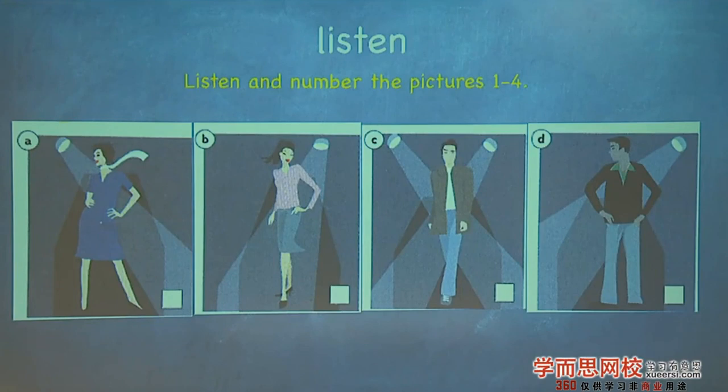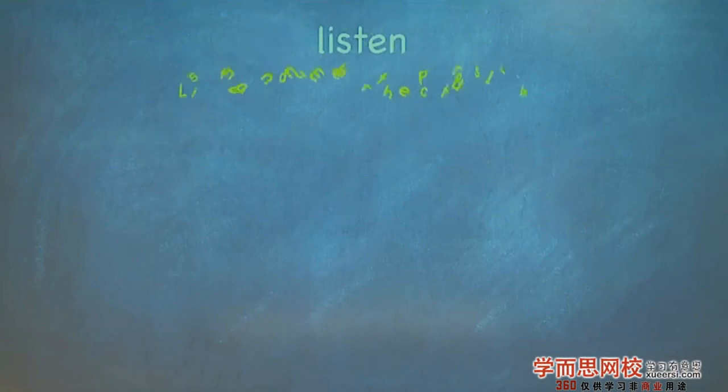好，那刚刚其实听到播放的是四个 model, 四个模特他们分别上场。那么哪一个模特是先上场的呢？排下序，一二三四，好吧？OK, so listen again.